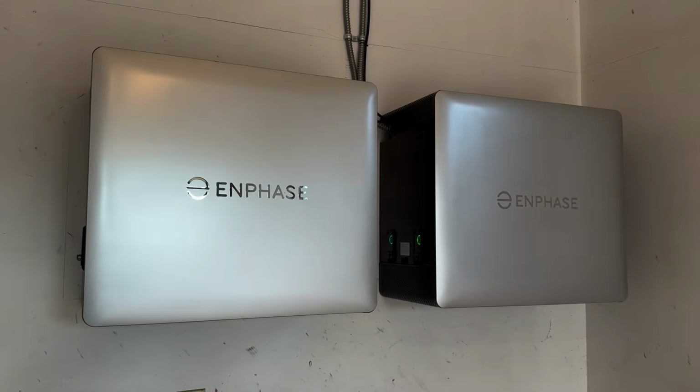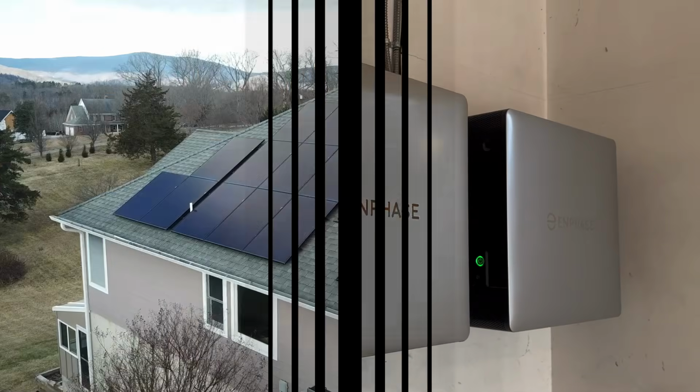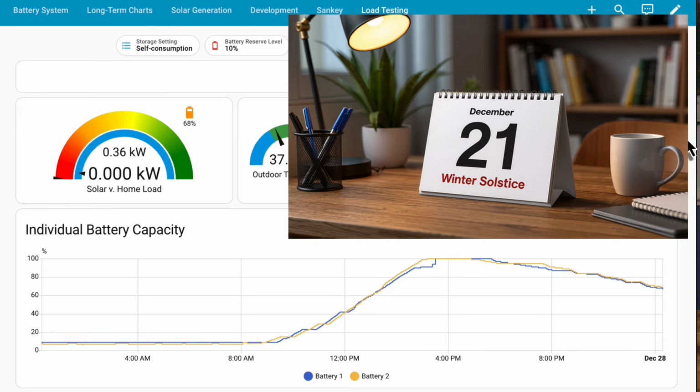So that's when we decided to install a pair of Enphase 10C whole home batteries with 20 kilowatt hours of battery storage available. Paired up to the 8 kilowatt solar array on our roof, the question is, will this provide enough electricity to carry our home through a full 24-hour day without the grid on one of the hardest days of the year? Let's find out.